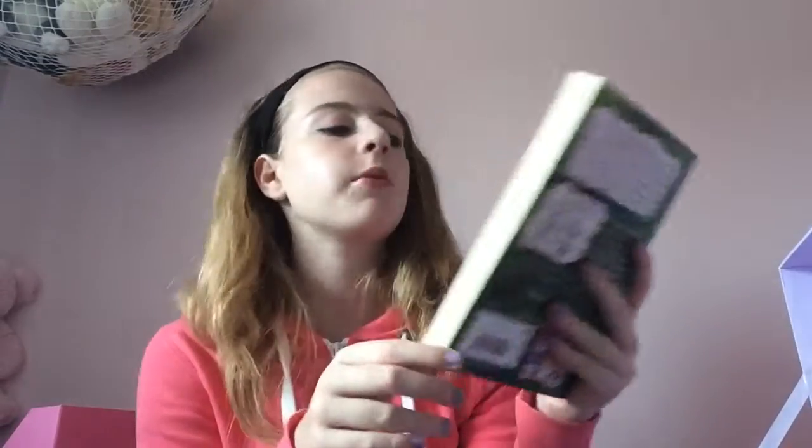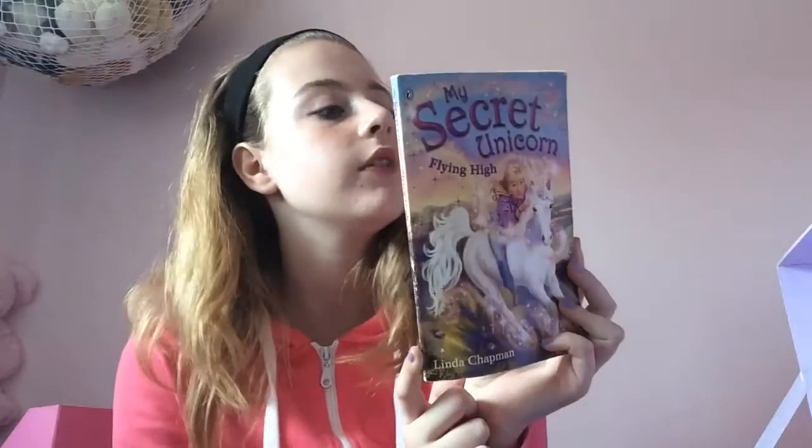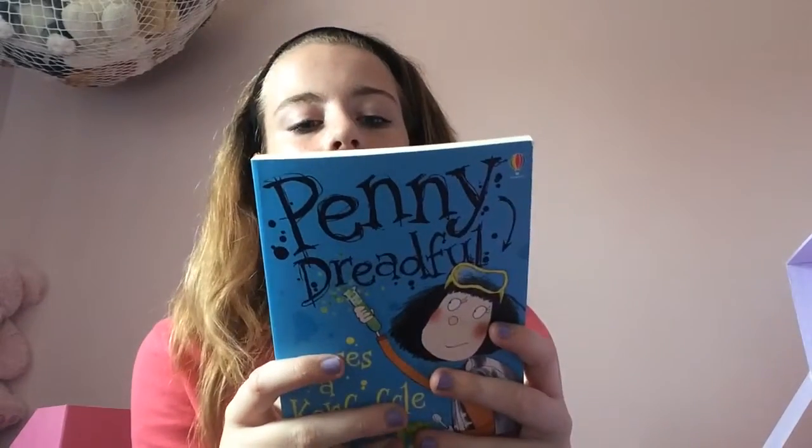So I've got Diary of the Wimpy Kid, The Ugly Truth. And there's Diary of the Wimpy Kid, The Last Straw. And I've got this one, which was Diary of the Wimpy Kid, The Third Wheel, and this is a hardback. This next one was my Secret Unicorn Flying High from Linda Chapman. It is an amazing book. I love it. The next one is this book. It's called Penny Dreadful Causes a Kerfuffle from Jonah Nadin. 3 stories in 1 book.